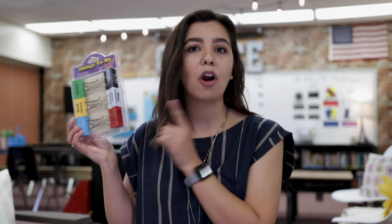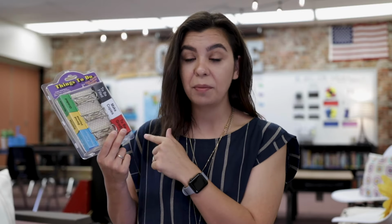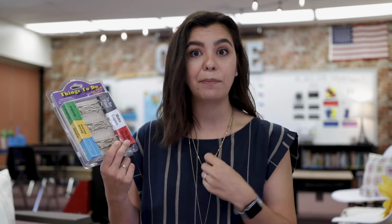I also ended up getting these to-do clips. They're nice because they're already labeled for me. If you know me, and I feel like I'm saying this a lot, I don't really like to carry home a teacher bag. I have a backpack. I try to minimize how much stuff I take home, but when I do take papers home, I like to at least have them organized, because I come back to school and I don't really know what I'm doing with those papers. So what'll be nice about these is that it'll be labeled for me. I don't have to stress about it at home. I can clip it and then put it where it needs to go once I get back to school in the morning.